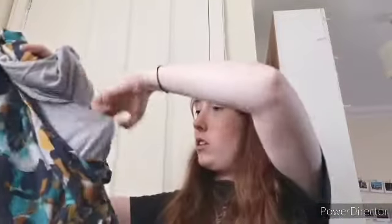But I bought these all because of the brands. This one is an M&S per Una dress. It's size 10. Nice pattern on it. Nice and soft material. It's like a wrap style, but it's got the kind of underlayer there. Yeah, size 10, per Una.